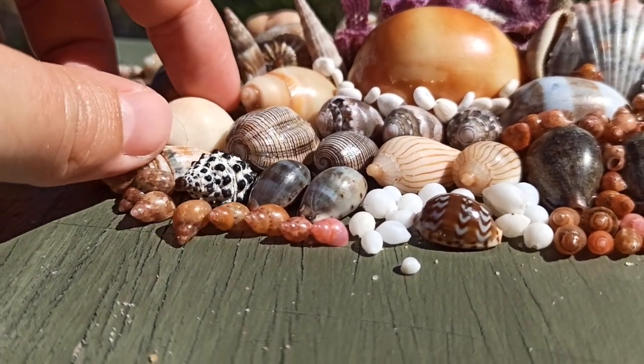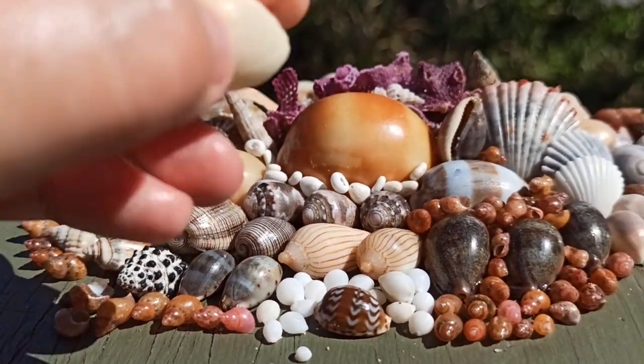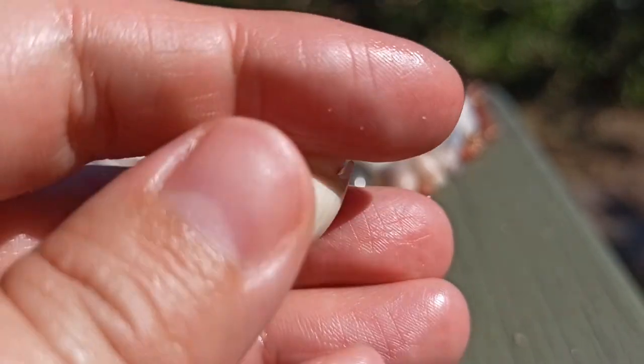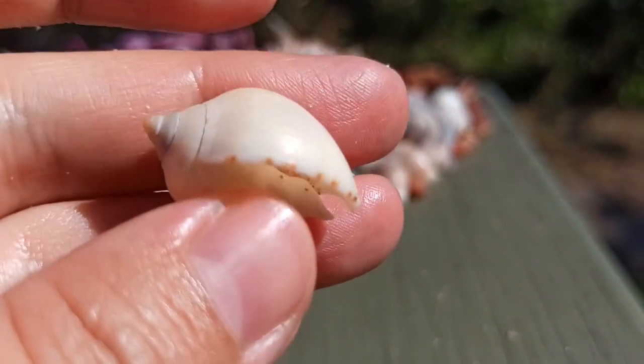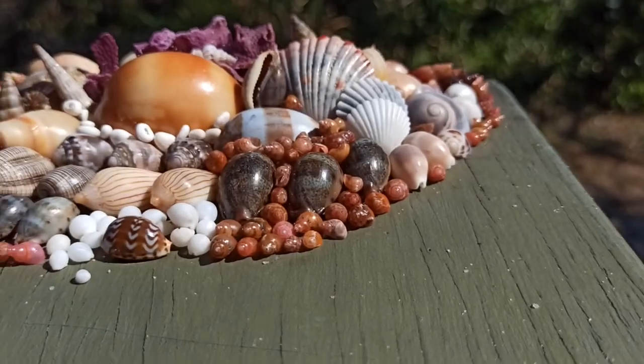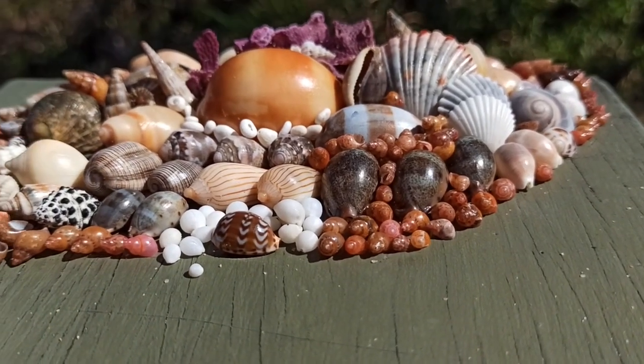And, oh my goodness, I've got so many good shells today. I've kind of forgotten all the good ones that I got right at the start. Oh, I really love this intact bonnet. Just this teeny little rare bonnet. Never usually find these ones. That is absolutely lovely.